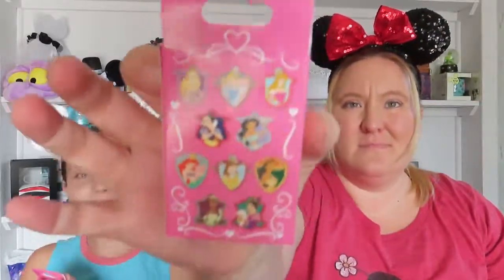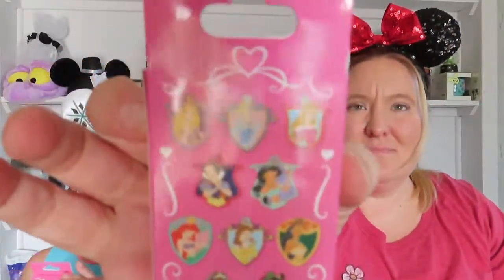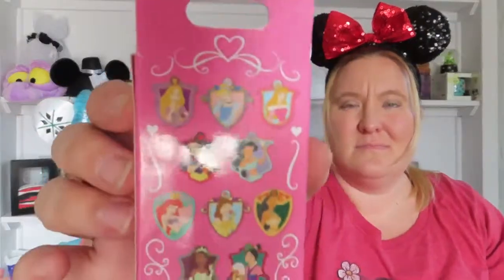Today, we are doing some Princess Mystery Pin Box opening. It has two randomly selected pins each. And it is pink with Aurora on the front of it. And it has 10 pins inside, like Cinderella and Jasmine.